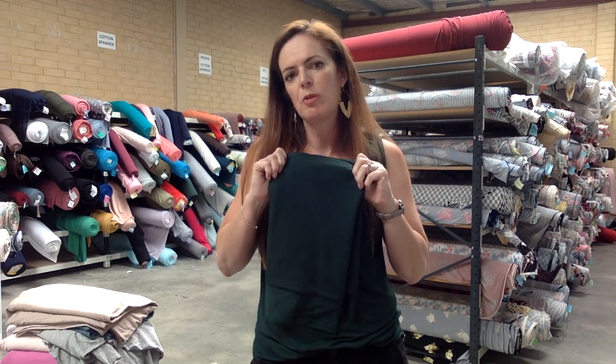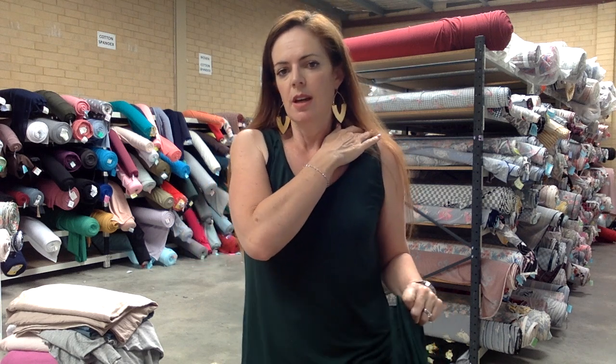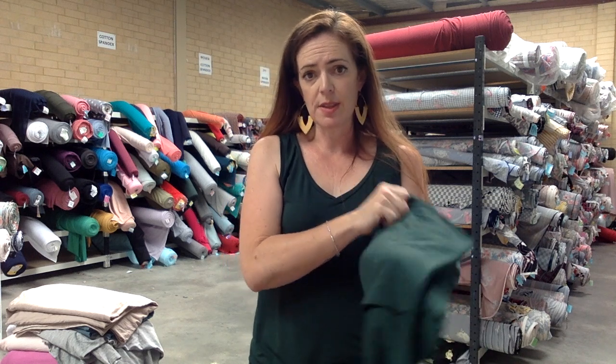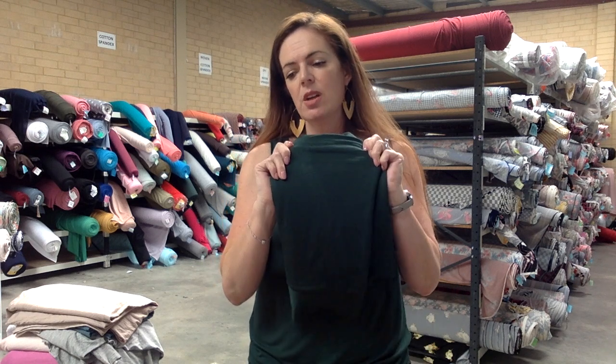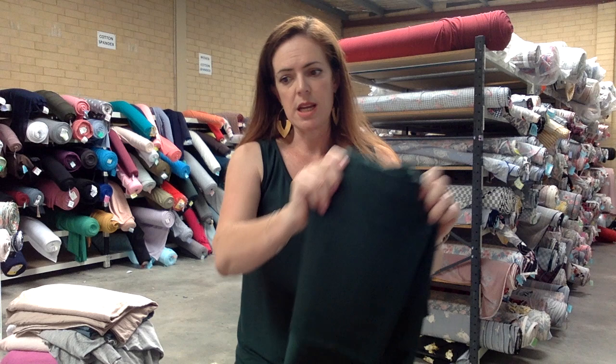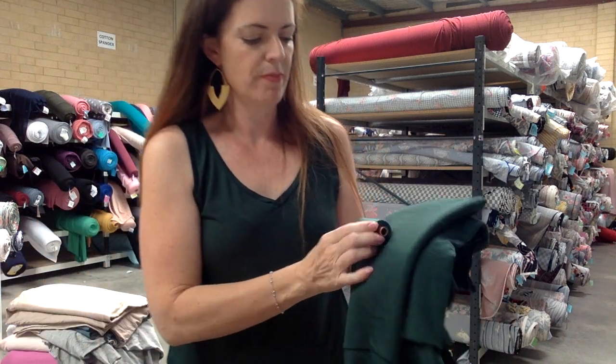It's really quite pretty. We've called this one Rich Green, and I have made an Every Me tank by Pattern Emporium. It's lovely. It feels so nice to wear. So I've got a little bit of clear elastic in the shoulders. Clear elastic will be your friend with this, so if you don't have some, do get some. There is some available on the website. It's just great to put in those seams and just gives it a little bit of extra strength. So this one is Rich Green, and 757 is the match for this one.